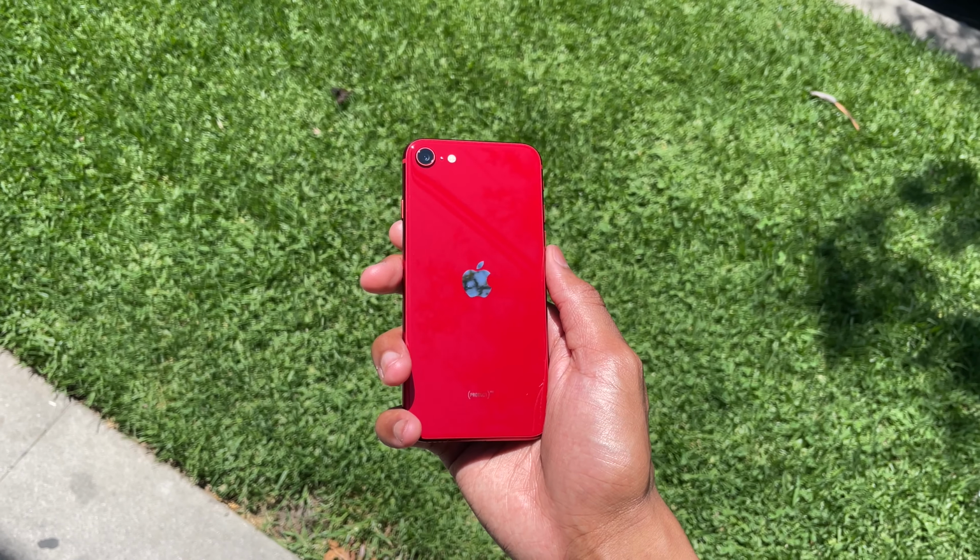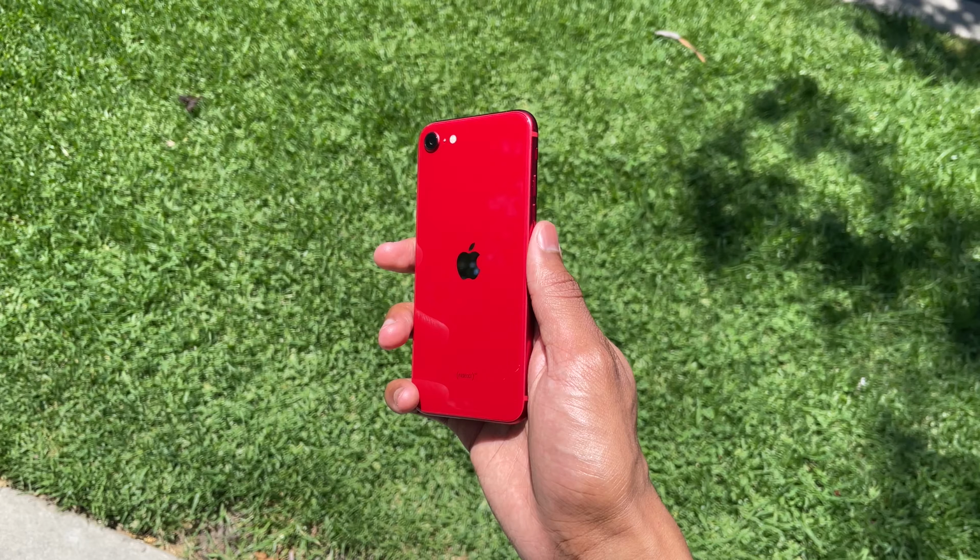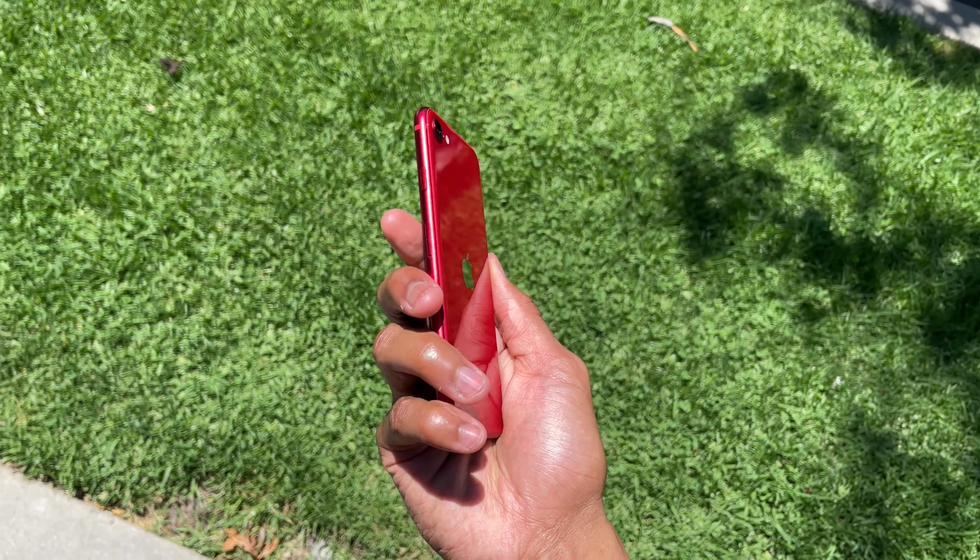Now, after using the iPhone SE3 for about 3 months now, the one thing that kept coming to my mind after using it on a day-to-day basis was this simple statement that I think explains the iPhone SE pretty perfectly. And that statement is, I think that the iPhone SE3 is still the best budget iPhone that you can get in 2022. And I say this because when you think about it, what other phone in the market can compete with this phone when it comes to actual use?